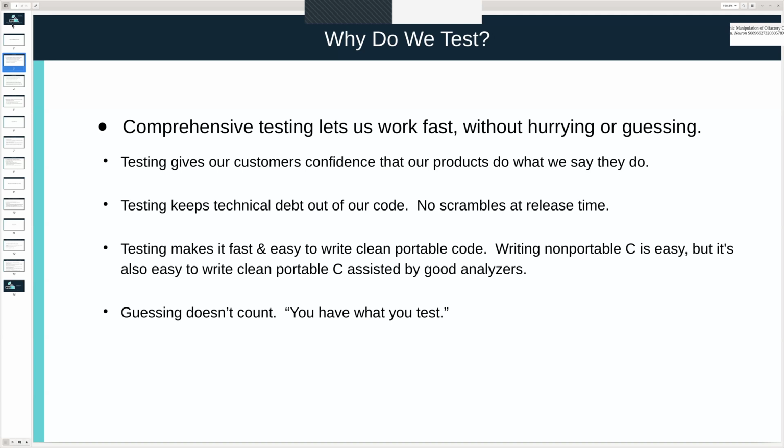And our general rule of thumb is that we have what we test. If you're not testing your code as you go, it's very easy to discover that you've lost something you thought you had. And the worst time to discover that is when you're preparing a release, because you want your releases to be a methodical and orderly process, and you can only keep it orderly by testing as you go.